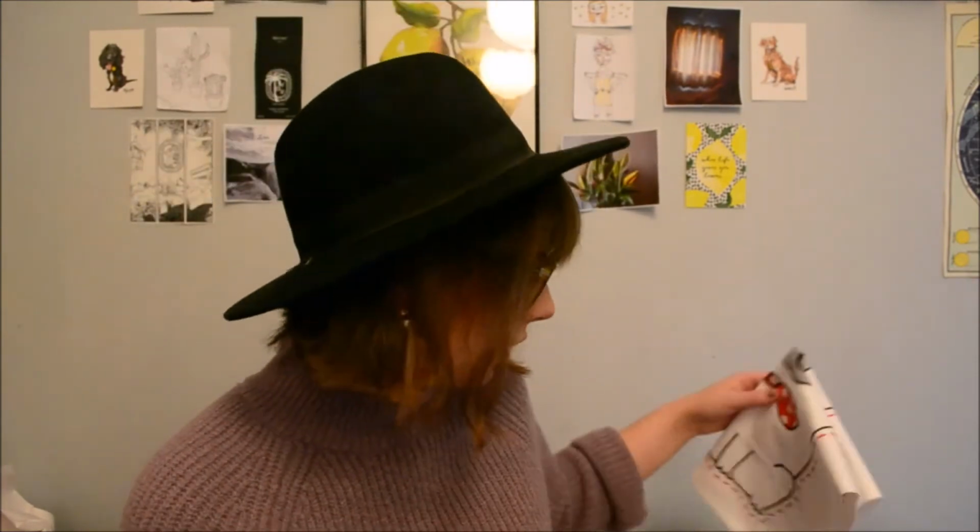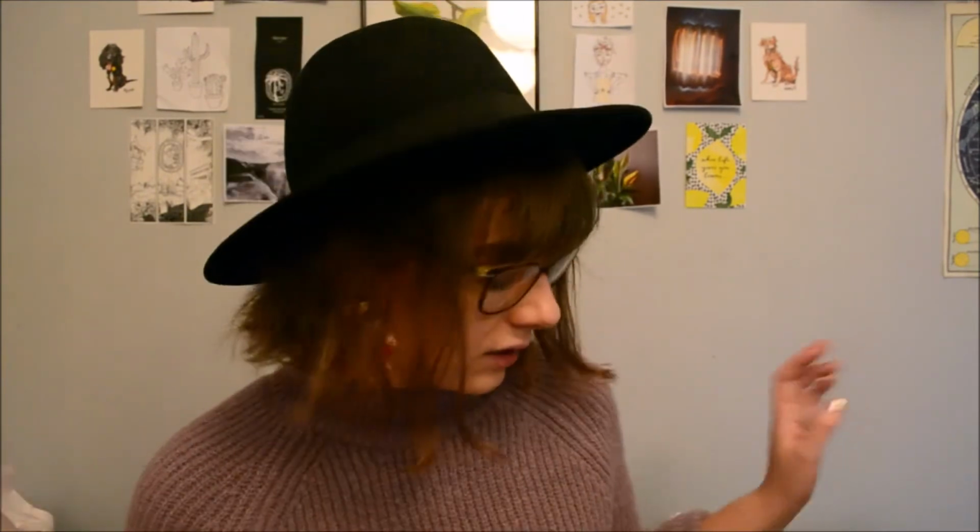So that's the box empty. Woo! It doesn't have a thing to say what everything was or how much it was, which normally these things have, but that is so cute. So you get 11 things, which is quite good. And I know that planners and things like this do kind of cost a lot, so that's pretty cool. So that is the end of the unboxing.